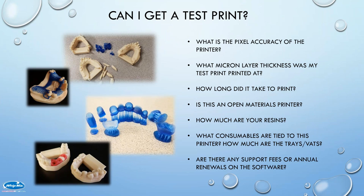All right, so this is kind of my favorite slide because this is kind of a system that I put together that I encourage every lab that I talk to: get test prints from every single manufacturer that you are considering. What I would encourage you to do is, if you're planning on printing models, get a master file together of an iOS scan to send to every single manufacturer so you can get an apples to apples comparison for quality and accuracy. Now, it's also important that when you send that file, that you do not model build it.